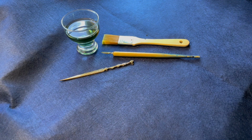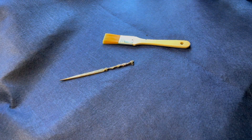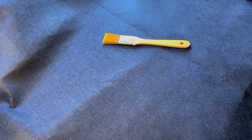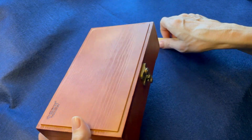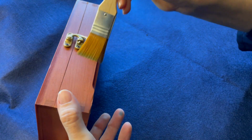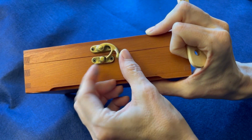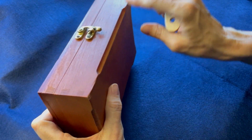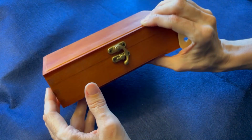And last but not least, you asked for a box to hold your pens. I have an excellent suggestion there for your writing kit. This is a nice little wooden box with a brass latch, and it's been finished with dovetails and bevels.